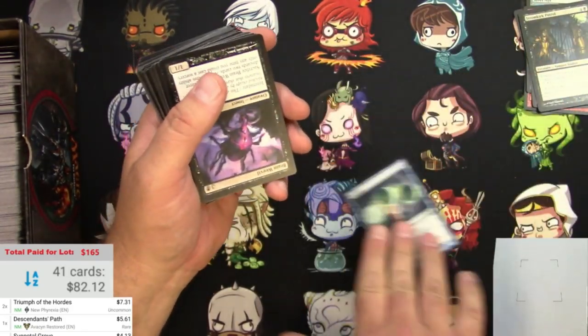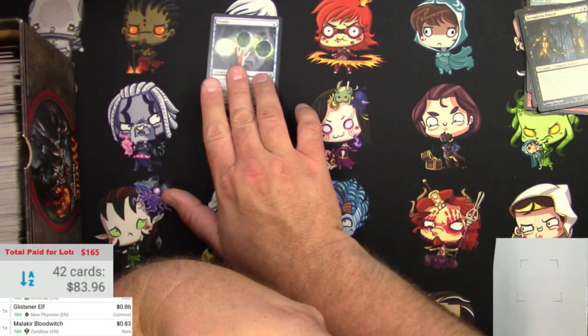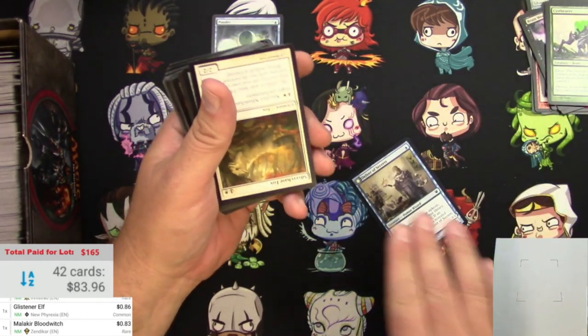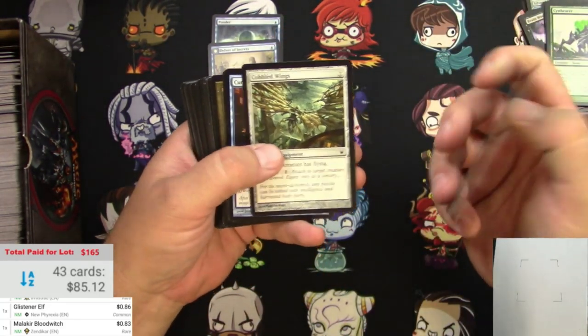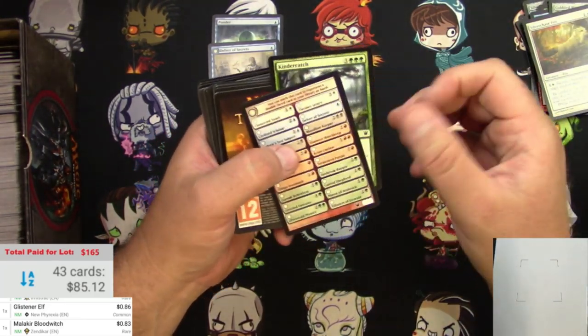Hey, Ponder, there we go. So we definitely do want to pick those. It's like a buck or two, something like that. Delver's Secrets, there we go. Seems like this whole box is going to be Ponders and Delver's Secrets for the good stuff. There's been some okay rares, just like a tease, basically.